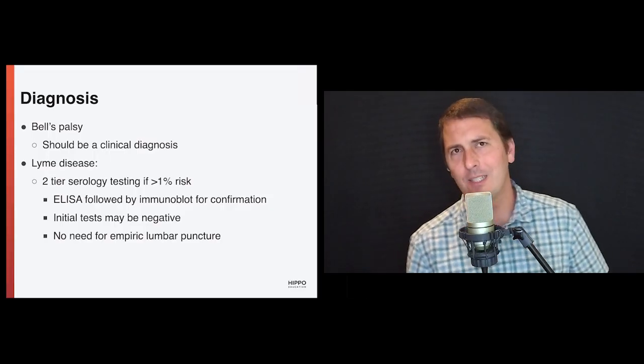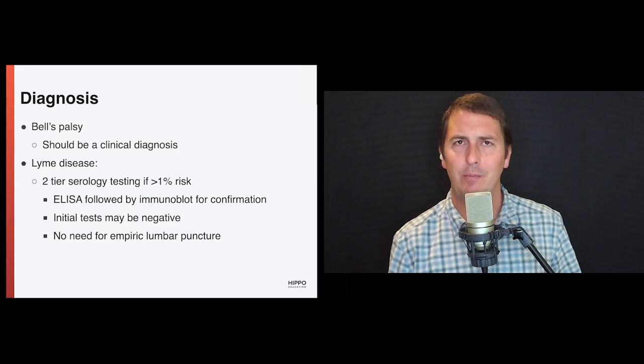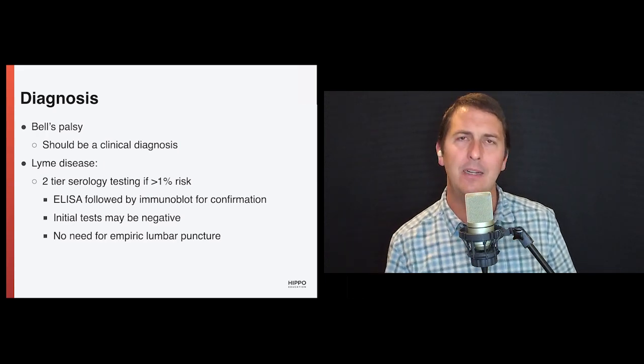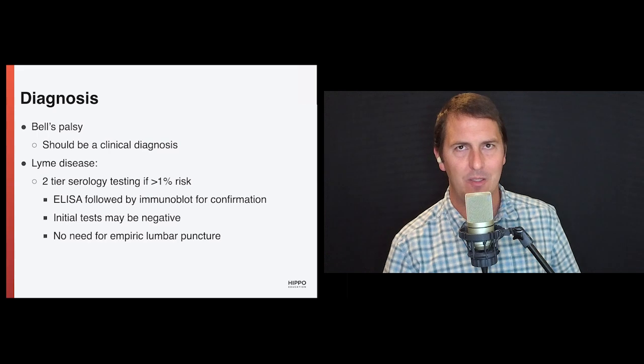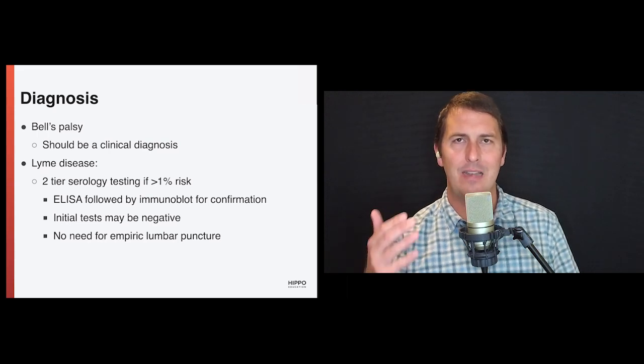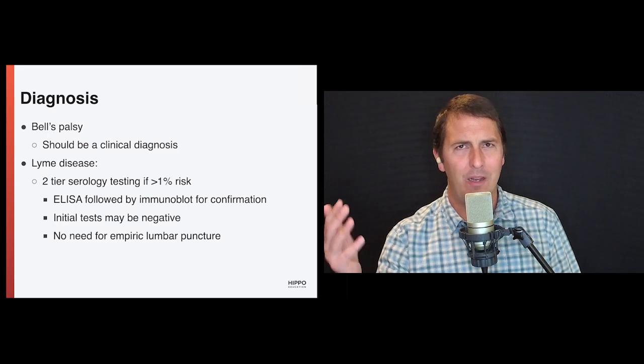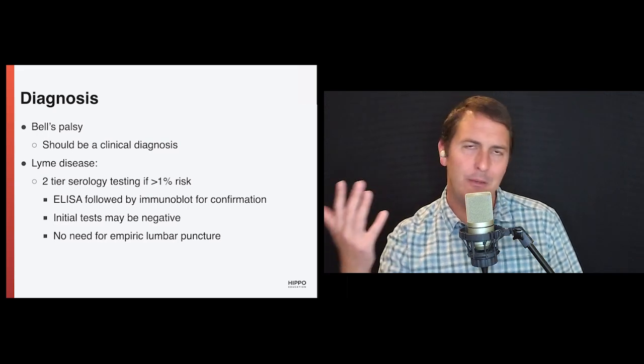Yeah, I agree. And so that comes into play from the diagnostic standpoint. So the authors say, and I would agree, Bell's palsy should be a clinical diagnosis. So that is a patient that's in an area that does not have endemic Lyme, that has a facial nerve palsy. Now, if we're in an area with Lyme disease, or I would agree with you, we have to think about Lyme disease.